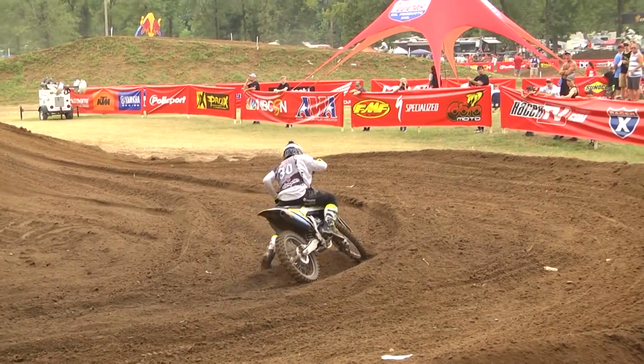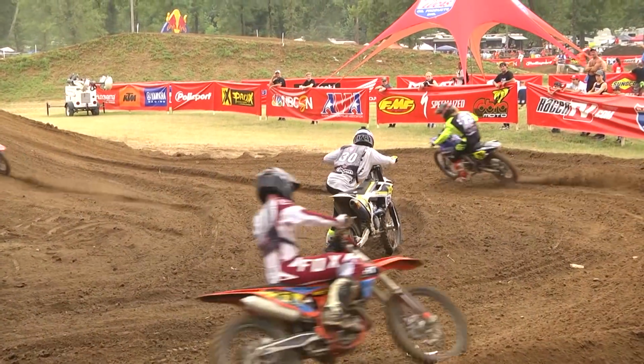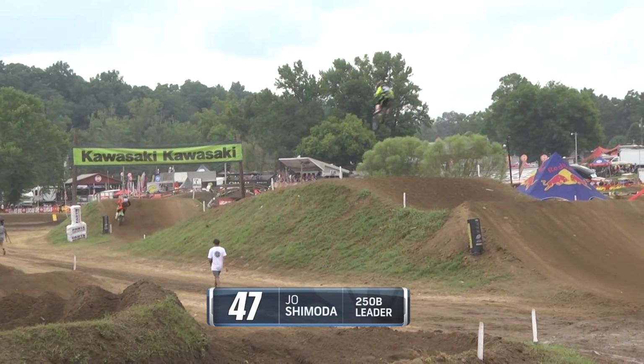Bike's moving around, still making a few mistakes. Oh, too early. I spoke too early. Wait a minute, that's Shimoda. Shimoda has gone from third to first with a pair of crashes from our leaders. Hey, Shimoda's just sitting back there in third, letting those guys have it, and then they just hand it to him. Hey, we told you that the B class would be fun to watch.